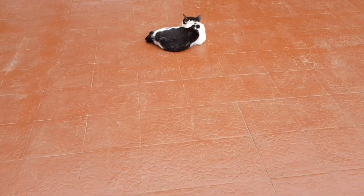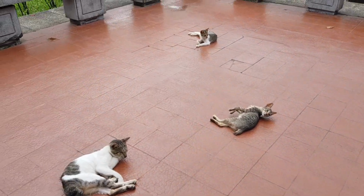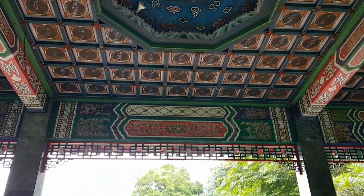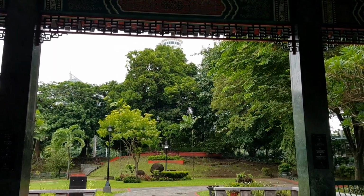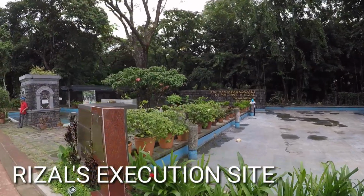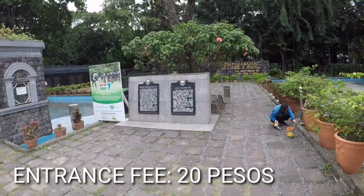What you will get. Confucius: do not do unto others what you don't want done unto you. This is the execution site of Dr. Jose Rizal. You need to pay a fee when going inside.